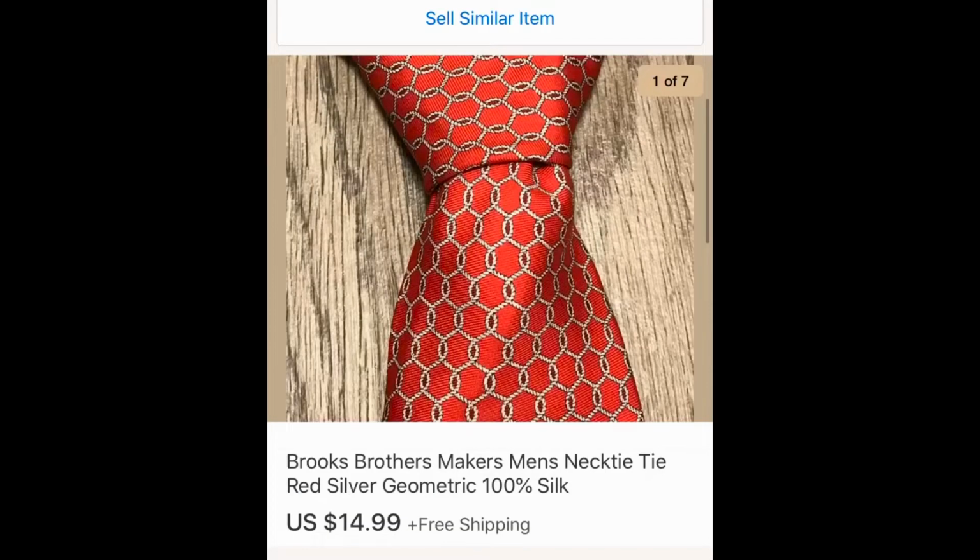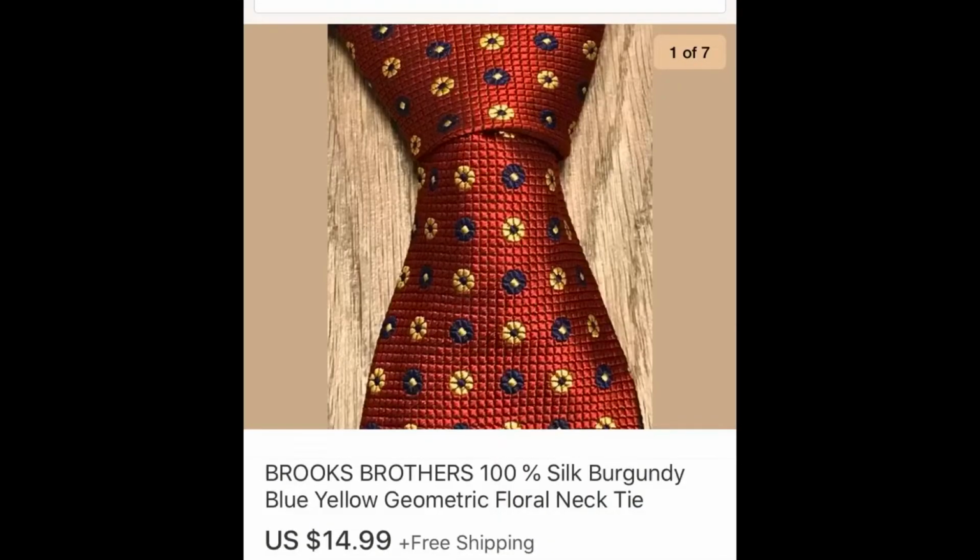On January 8th, I sold another Brooks Brothers tie, and the buyer paid $15, and I spent $2 on the tie. On January 10th, I sold yet another Brooks Brothers tie for $15, and I paid $2 for the tie.